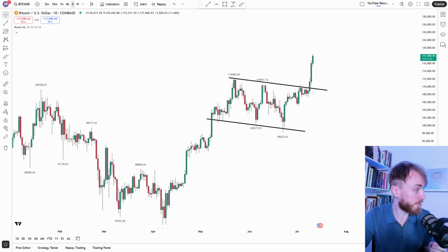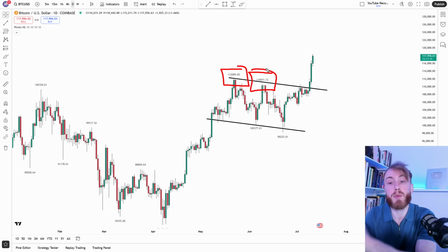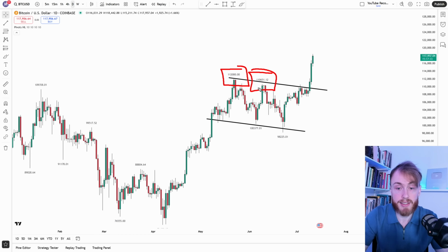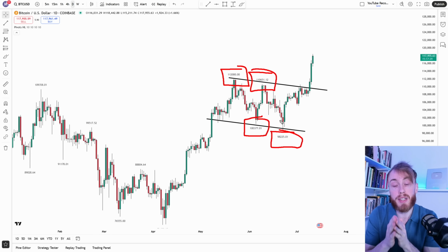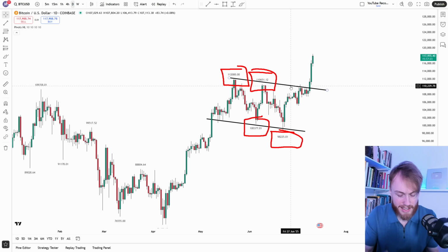And you can see that we have one clear pivot point right here, one clear pivot point right here. We connect them and we create our resistance. One pivot point right here, one pivot point right here. We connect them and we create our support. So pivot points, in simple terms, are key levels where the price reversed.